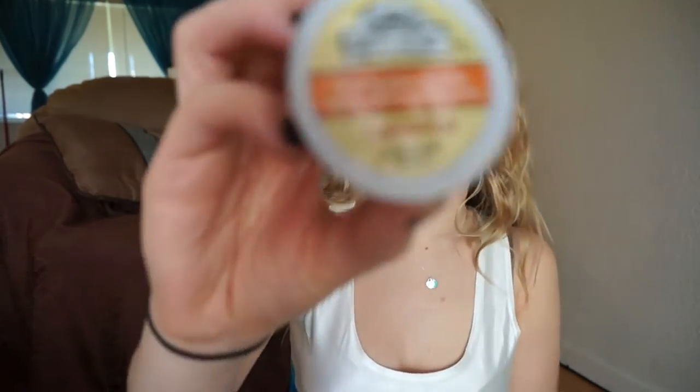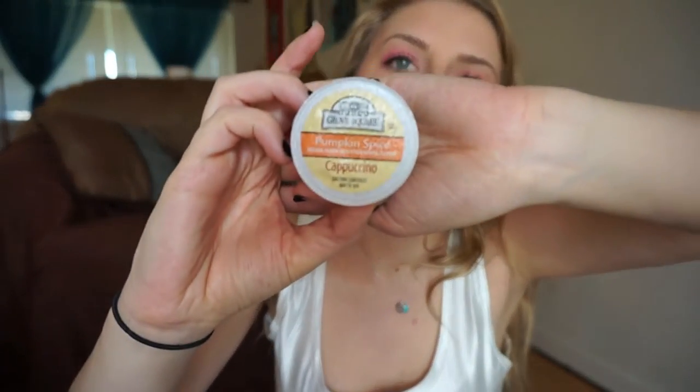Next are these pumpkin spice cappuccino K cups by Grove Square. I get Grove Square cappuccino K cups a lot, and I never knew that they had pumpkin spice flavor, and I just randomly found this flavor on Amazon and I got some immediately because I love pumpkin spice, even though fall is over and it's definitely a fall drink, but they're just so, so, so good. So if you have a Keurig, I definitely recommend these. They're so good. Pumpkin spice cappuccino, love them.